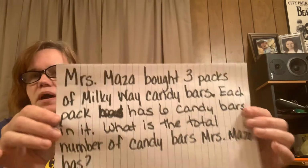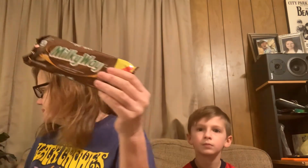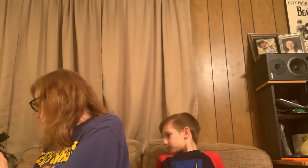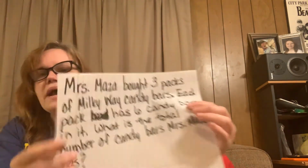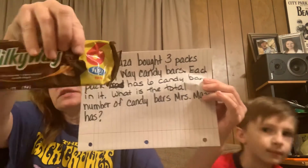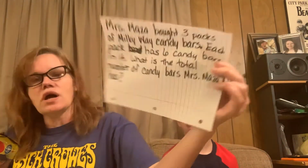All right, so our math problem for today. Miss Maza bought 3 packs of Milky Way candy bars. 1, 2, and 3. Okay? 3 packs of Milky Way candy bars. Each pack has 6 fun-sized candy bars in it. So what is the total number of candy bars that Miss Maza has?